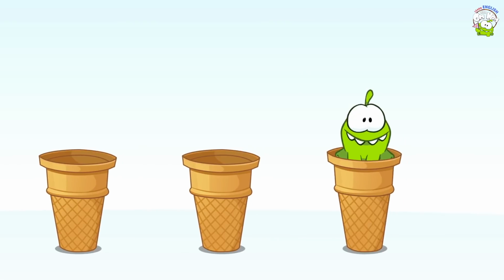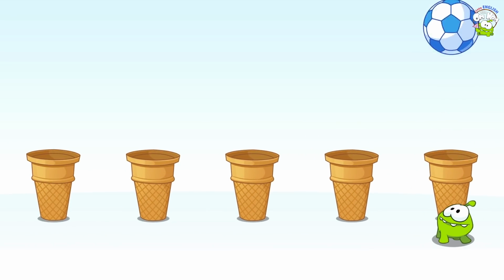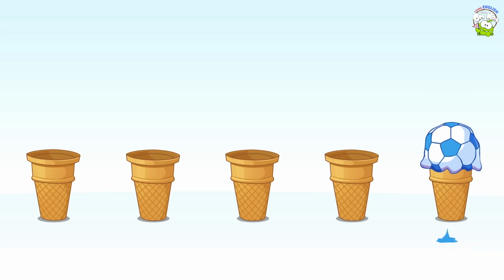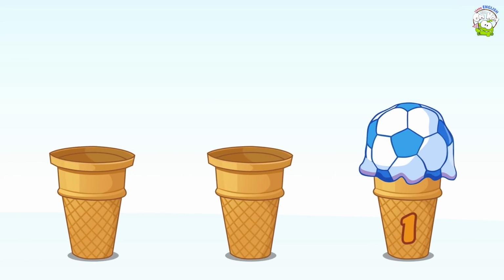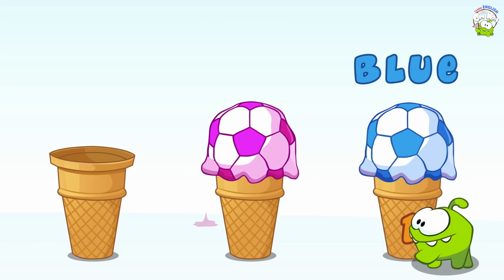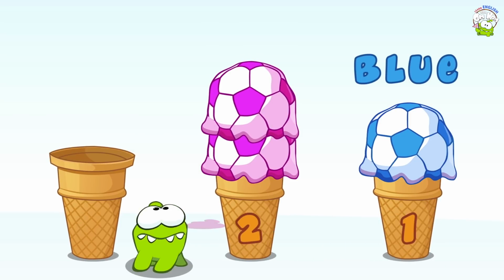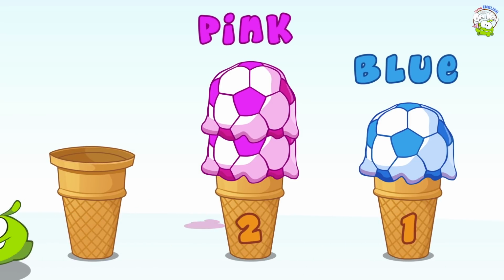Like fun? What are they? Are they ice cream cones? Oh, it looks just like a football, doesn't it, Om Nom? One blue ice cream scoop. Pink. One. Two. Two pink scoops of ice cream.